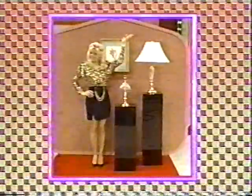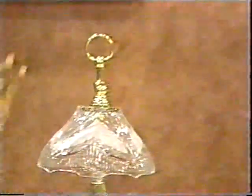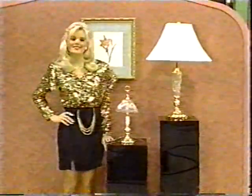Over here is the next item up for bids. A pair of lovely table lamps. From Menoff Lamp, beautiful table lamps with 24-karat gold, solid polished brass, and lead crystal. Made by hand for the heart. Let's have a bid from Tanya.